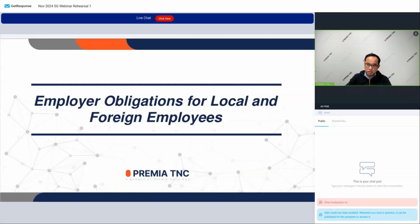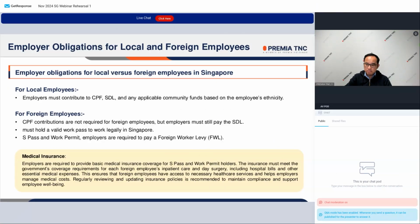Now, let's take a closer look at the employer obligations for local versus foreign employees in Singapore. For local employees, employers must contribute to CPF, STL, and any applicable community funds based on the employee's ethnicity. For foreign employees, CPF contributions are not required, but employers must still pay the STL. Additionally, all foreign employees must hold a valid work pass to work legally in Singapore.